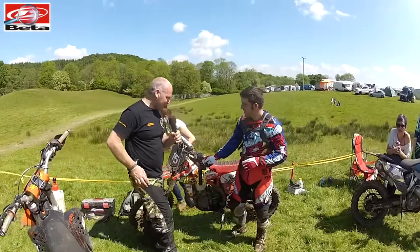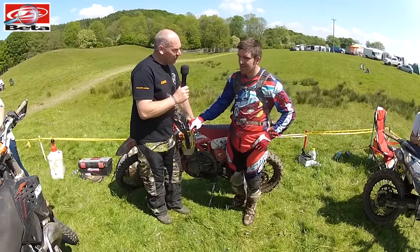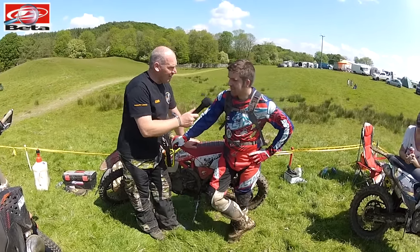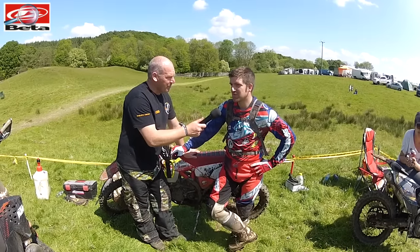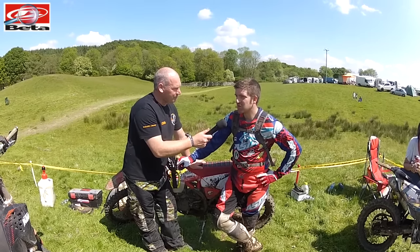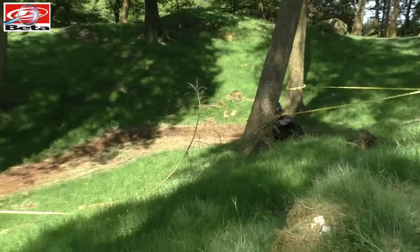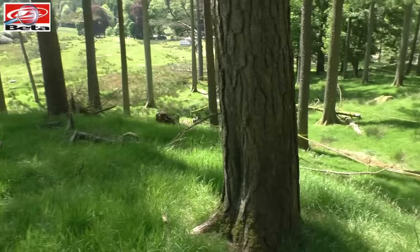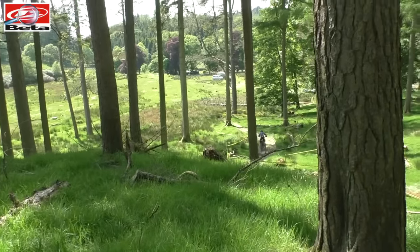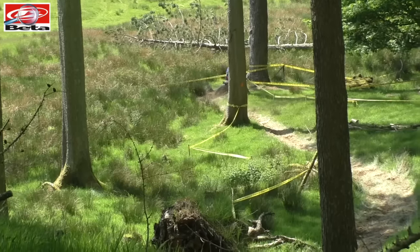Just back in the pits now with Sam Ludgate. Sam, you're on your last lap now, getting prepared to go out for it. How have you found it so far? It's been really good, yeah. Some of the special test is not something I'm used to, but it's quite enjoyable. It's good to be able to just fly at it and go as fast as you can, not like normal enduro in Ireland where I can't go as fast as I can for two and a half hours, so you've got to pace yourself a bit.